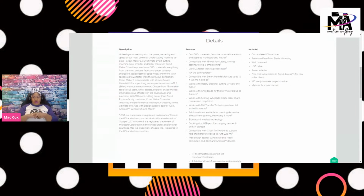I just haven't turned it on yet. You use the scan and cut. You're on your second one. You use the scanner function. Yeah, the scanner function. You get it, Gail. You already know.